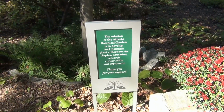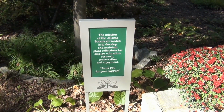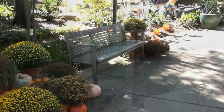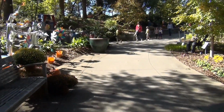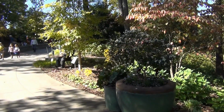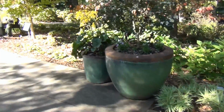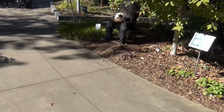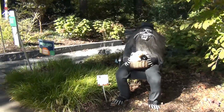The mission of the Atlanta Botanical Garden is to develop and maintain plant collections for display, education, research, conservation, and enjoyment. Benches, planters, understory trees, more examples of beautiful planters. Scarecrows.